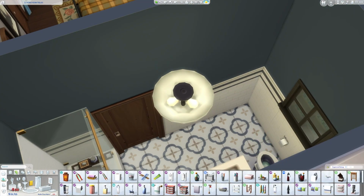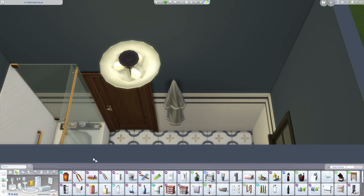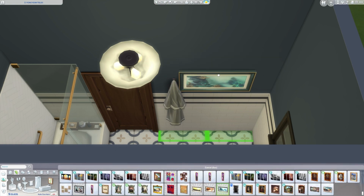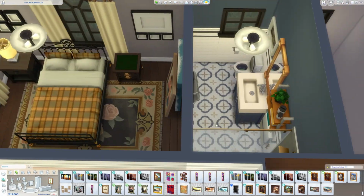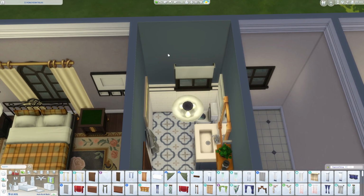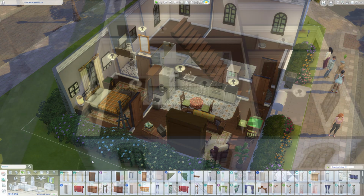Yeah, I don't know. Everything in The Sims just feels so disjointed. I kind of wish they would just go through and create more coordinating pieces that would match all of the other things in the game. But I'm sure they'll never do that because that would just be too useful and nice of them. So, but yeah, that is the first apartment done. And now I'm on to the second one.